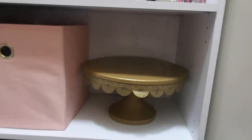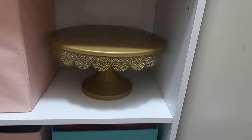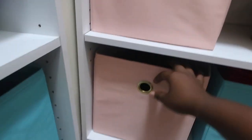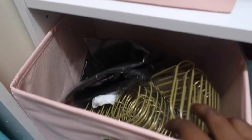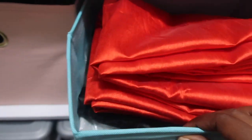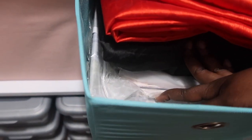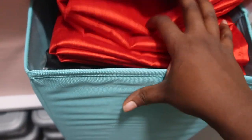Guys, when I say I have so many, this is a basket just full of balloons. All different color balloons, different sizes, whole bunch of balloons. I just put this here for decoration or whatever. Oh, I got that. But this is the cake stand that I used for King's first birthday party. And then here we just have some decorations, tablecloths. And then here is all my backdrops that I use for my parties. Well, I think I might be missing some, but this is what I found right now.